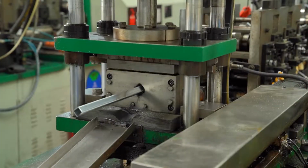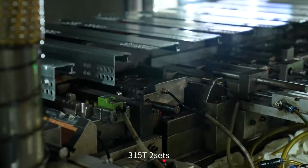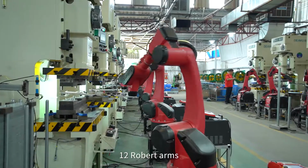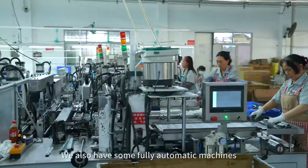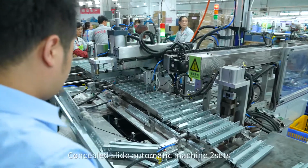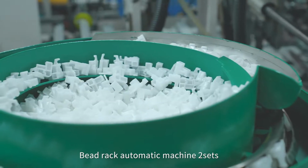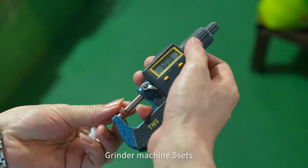These are our facilities. We own 17 grow bloaters, 83 continuous stamping machines, 350-ton 2 sets, 250-ton 5 sets, 125-ton 2 sets, 8 automatic welding machines, 12 dropped arms, and 47 single-stroke machines to guarantee the work goes smoothly. We also have some fully automatic machines: Dropbox slide automatic machine 2 sets, concealed slide automatic machine 2 sets, Dropbox rack automatic machine 2 sets, bead loading automatic machine 2 sets, bead rack automatic machine 2 sets, side water hook machine 2 sets, grinder machine 5 sets, and some other machines.